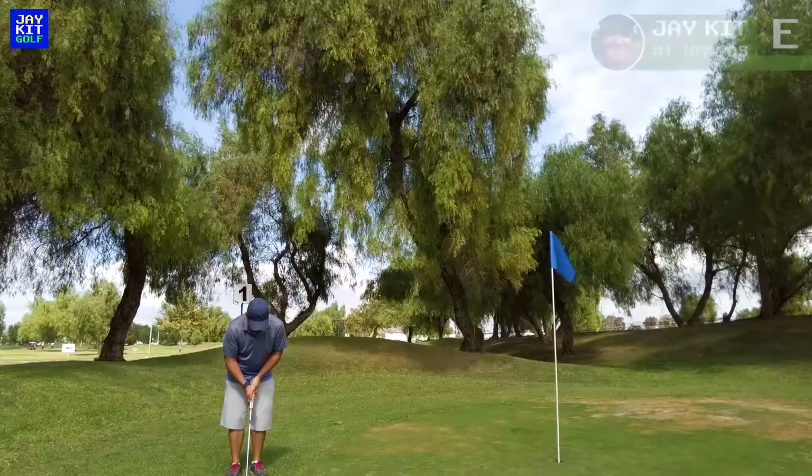Well, I hit the pitch just about the way I wanted to hit it. It just got caught up in this grass. It's actually pretty long. The fringe is basically like rough. So I can either try to pop this in with a chip or just try to putt it. I've only got maybe about 6 feet, so I'm going to go ahead and try a putt.